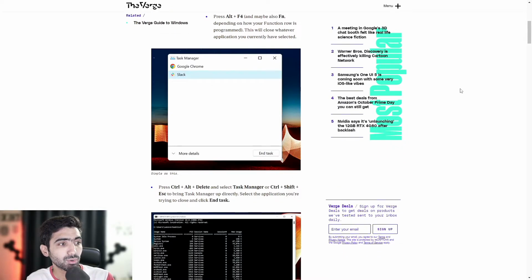Next up, we have Ctrl Alt Delete, which is the task manager. You can alternatively launch it by right-clicking on the taskbar at the bottom, where you can see your Windows icon and maybe some other programs that you have pinned on there. So if you right-click on there and you click on Task Manager, it should still open. And the other alternative way of launching it would be Ctrl Alt Delete, and Ctrl Shift Escape would also bring that up. To bring the task manager up directly, select the application you're trying to close and click End Task.